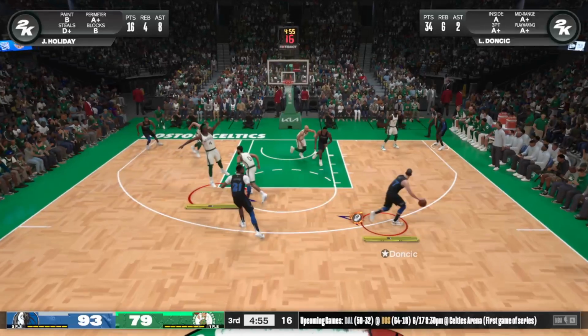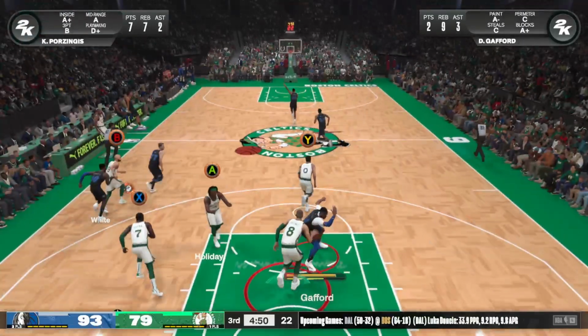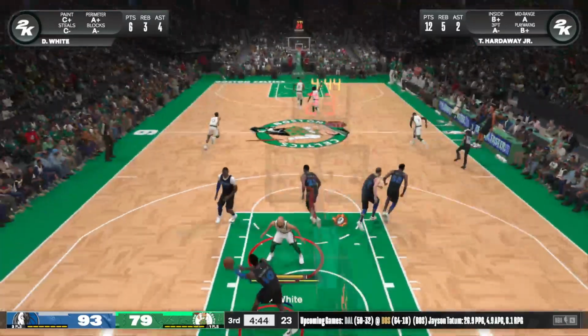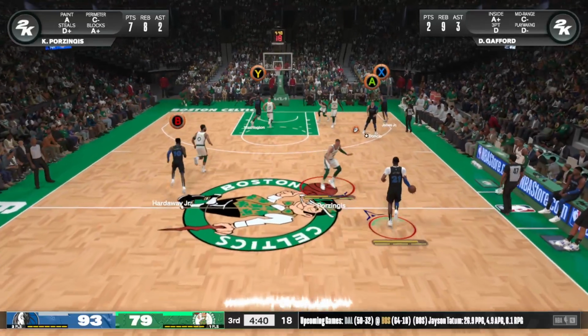Gafford passes to Doncic. Fires for 3. Porzingis with the rebound. I'm going to say he hasn't found the same success here in the second half compared to what we saw from him in the first. And you don't want to give up that kind of look too often.